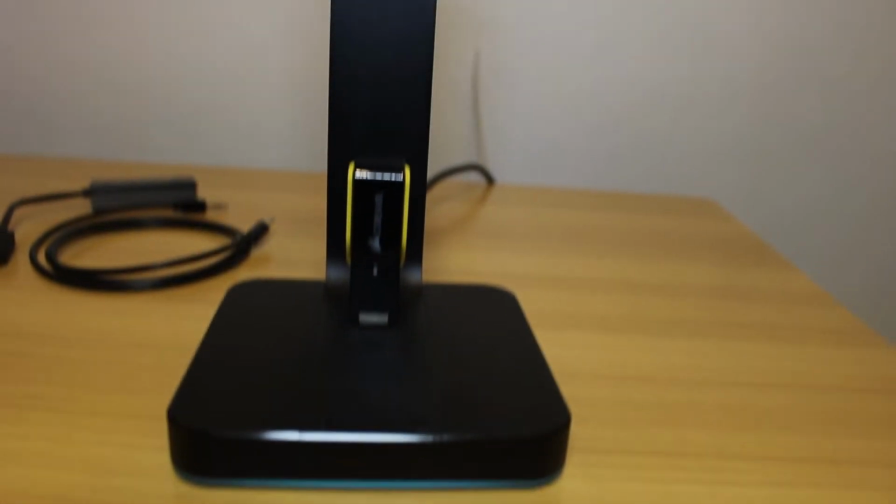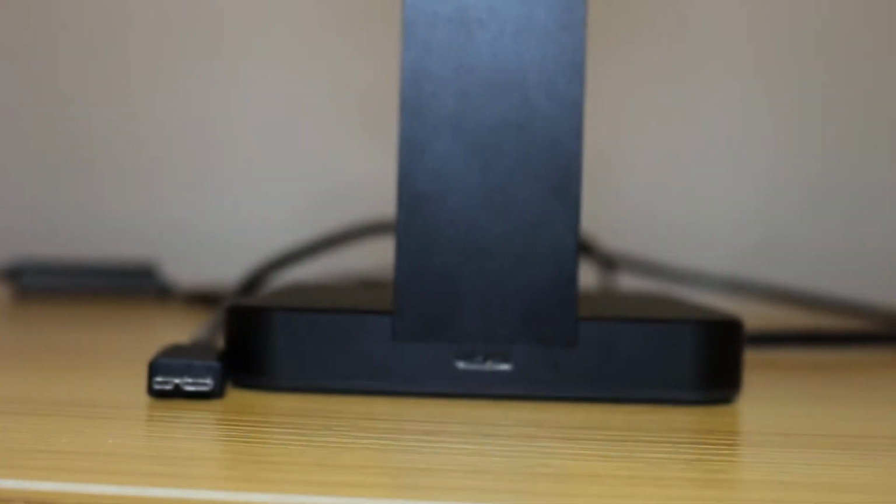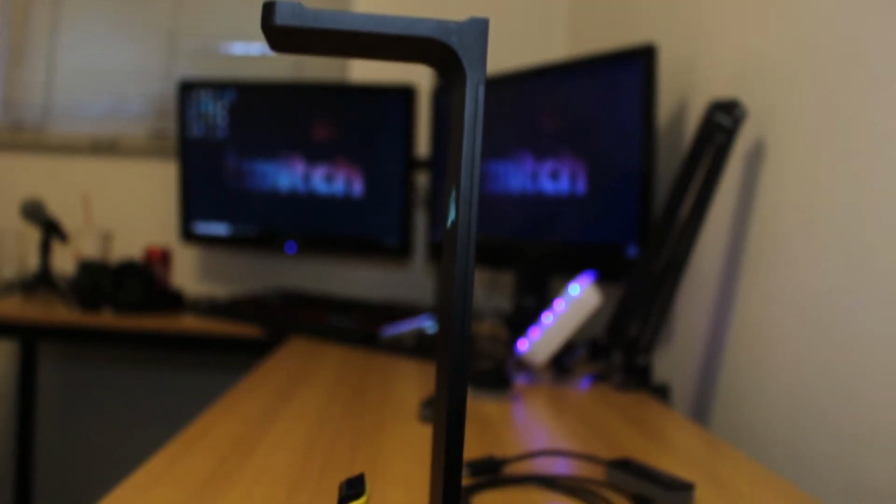Overall, if you're looking for a headset stand to spice up your setup, this is the stand for you. With a solid build, RGB lighting, and up-to-date tech, this device will find no issue finding a home on your desk.